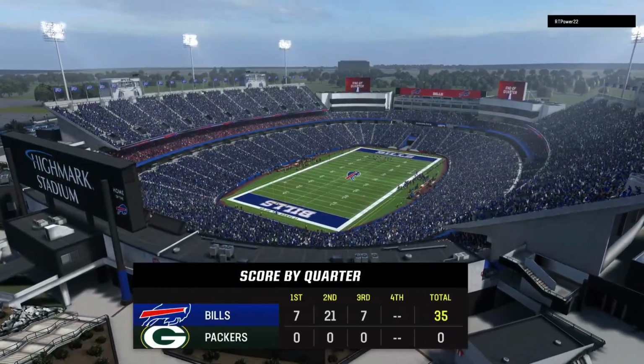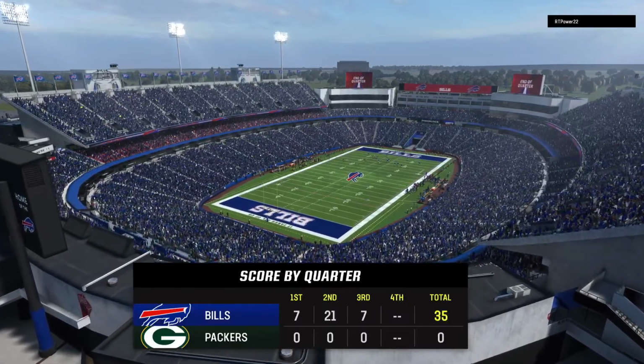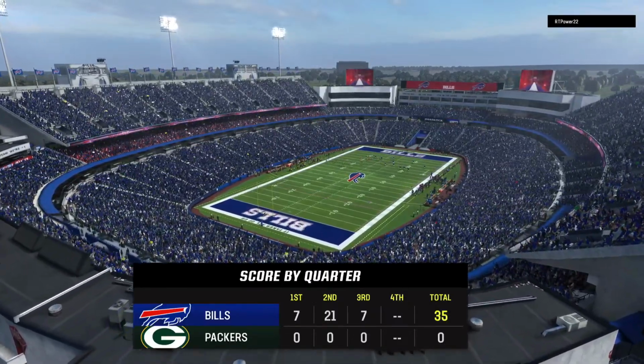So they'll get a little extra time to come up with his third down play as we played 3 quarters. This is the National Football League on EA Sports.